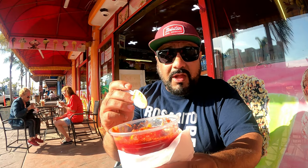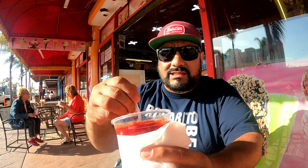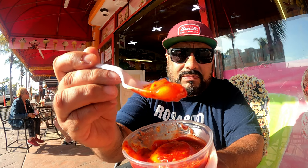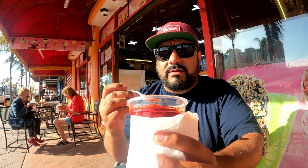Wow. I think I got too much of the red sauce. That punches you right in the face, man. You're supposed to mix it. Yeah. I think I forgot to mix that thing for sure because that was straight salt and sourness. But look at that, man. That is absolutely loaded. Wow, it's really good. It's like a frozen mango puree.